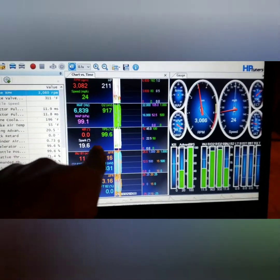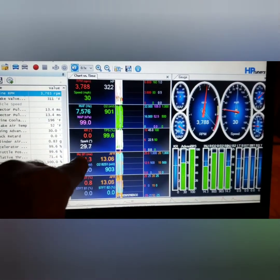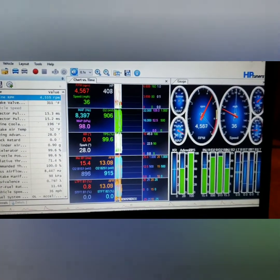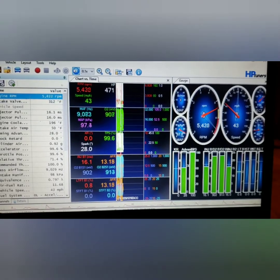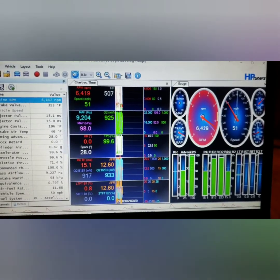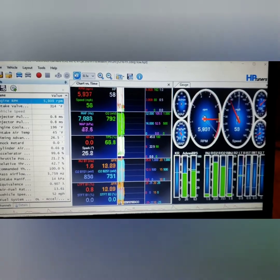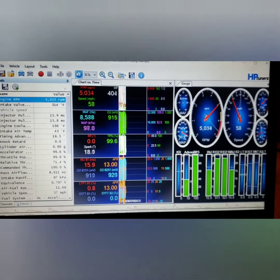What I wanted you to look at is the timing over here. It was kind of chirping. 30 degrees right there is when it had traction. But basically I think I'm locking in my total timing a little too early. But I'll show you the process. Let me just show you this. Or this is the process.